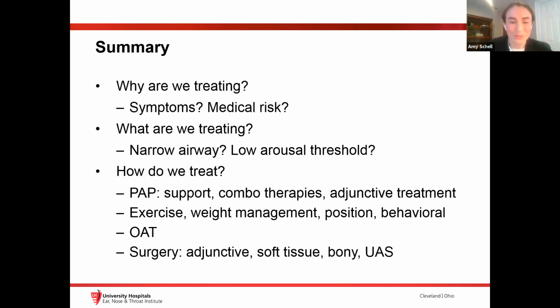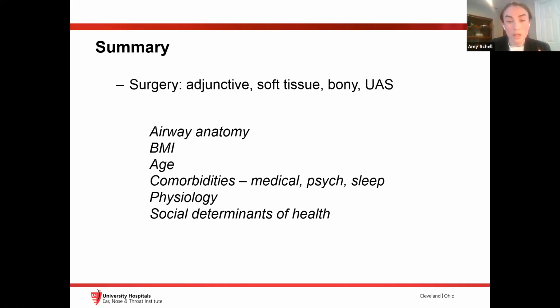Or are we treating someone's low arousal threshold? And then as we think about how we treat, both surgically and non-surgically, there are a lot of factors to consider. There is going to be no one BMI that's going to make a patient a good surgical candidate or not a good surgical candidate. We've got to think about their airway anatomy, their overall body habitus, and other things about their health. How old are they? How sick are they? What underlying physiology do they have for their sleep apnea?